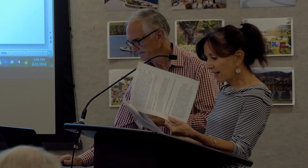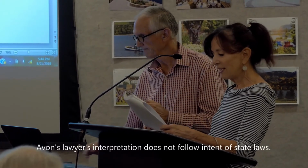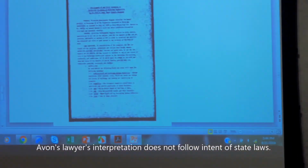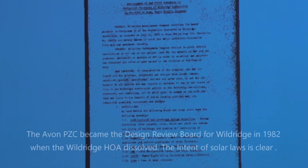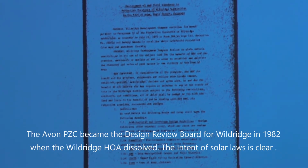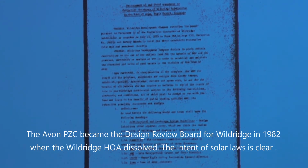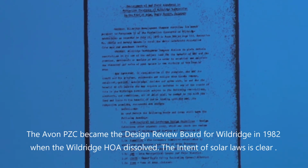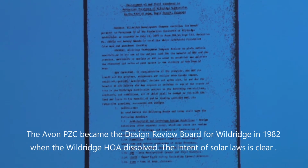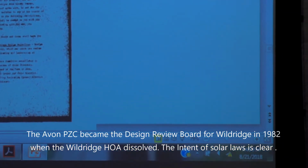The fourth objection, and the last objection, the town of Avon's lawyer believes that the state laws protecting against, quote, unreasonable restrictions on renewable energy generation devices, unquote, only apply to private covenants and restrictions and do not affect local government land use authority. It would appear, however, that the town of Avon is acting in the capacity of design reviewer for the subdivision of Wildridge. The restatement of and third amendment to protective covenant of Wildridge subdivision in the town of Avon, Eagle County, Colorado, recorded on September 14th, 1982, and enforced until 2029, specifically defines the town of Avon as the design review board for the HOA, making it a member of the HOA and the enforcer of the above document.